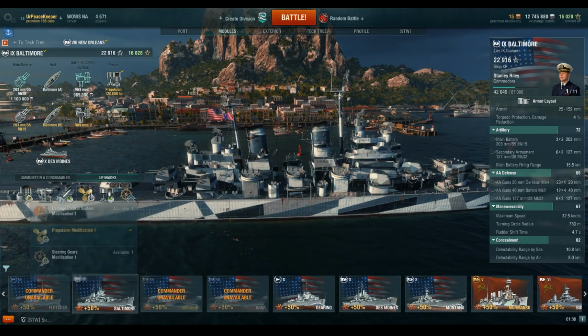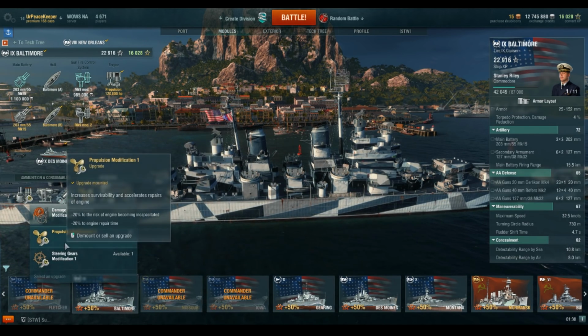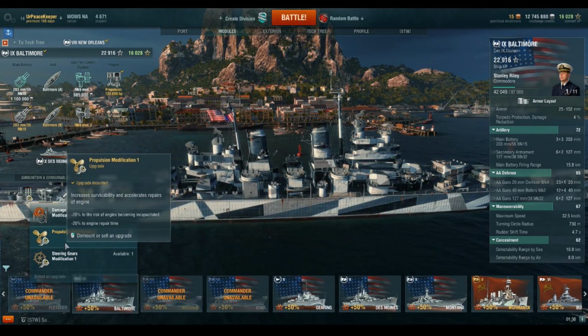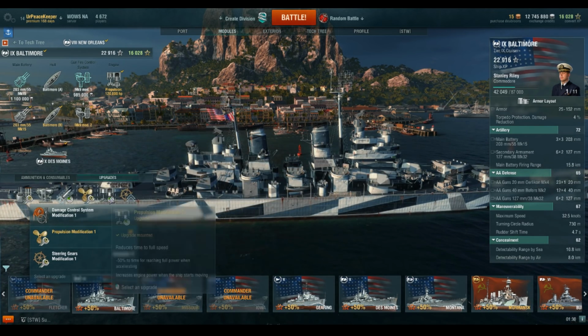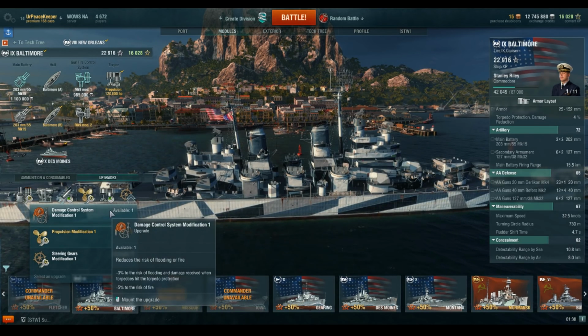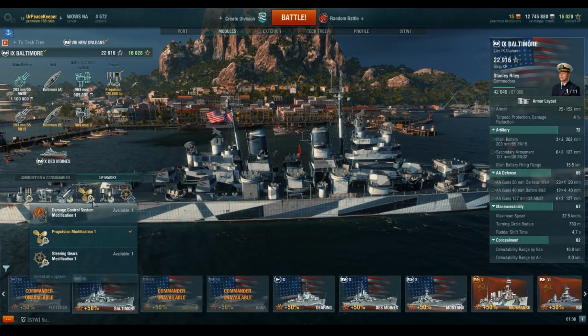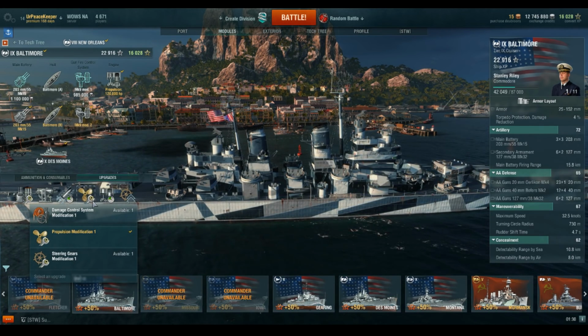In the fourth slot, Propulsion Systems Mod 1 or Steering Gears Mod 1, it's your choice on which you fear losing more. I personally find losing an engine to be more of a detriment than losing steering, so I run Propulsion Systems Mod 1. Damage Control Systems Mod 1 is basically useless on a cruiser. And 5% torpedo damage reduction, woo! So that's the reason why I don't run it.